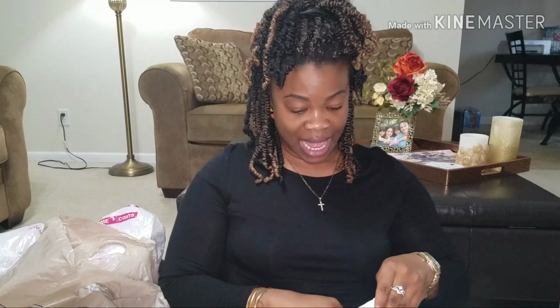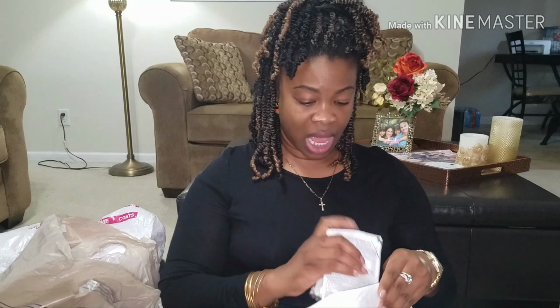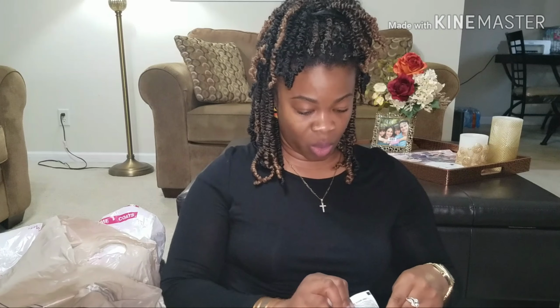And I will be trying these vitamins out for you guys. It did come with a virgin coconut hair mask. My hair doesn't really like coconut oil, so I don't know that I'll be using this. But if I do, I will let you guys know how that worked as well.